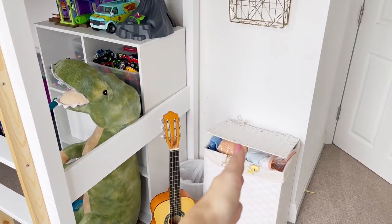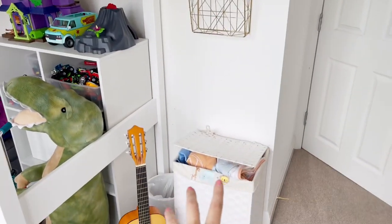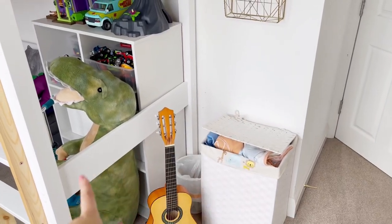So it's not fully finished. I want to get a new hamper that's wicker so it matches the light and the wood, and then also it's two compartments so I can put Georgie's clothes in one and the baby's in the other.